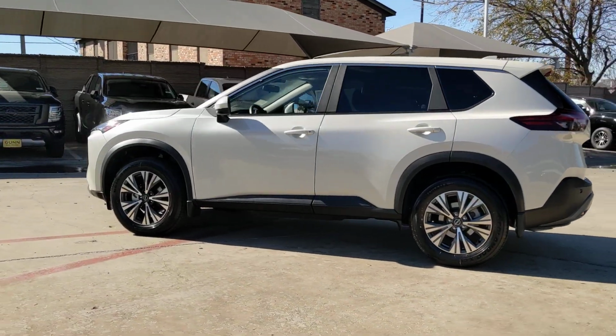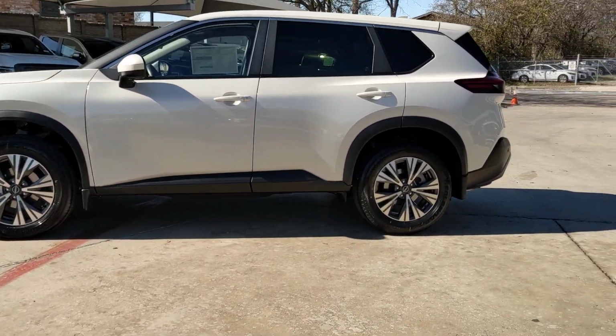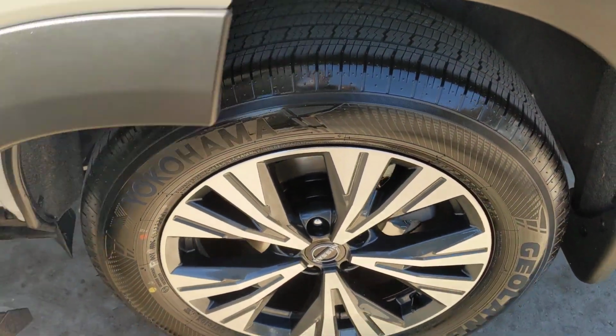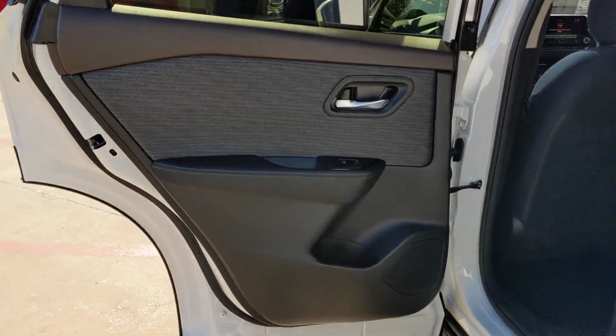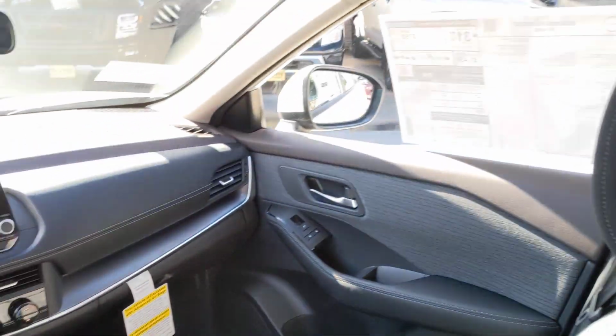These are just some of the great options this vehicle comes with: pre-collision system, lane departure warning, all-wheel drive, keyless entry, backup camera, keyless start, lane keeping assist, remote engine start, satellite radio, heated mirrors. Feel energized in this sporty Rogue.